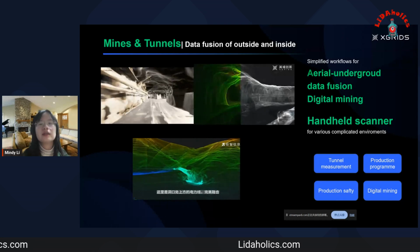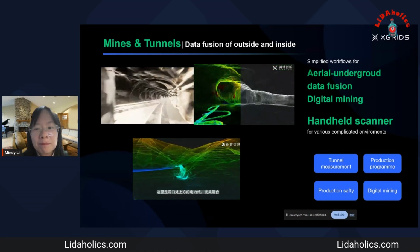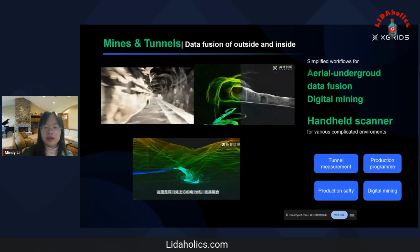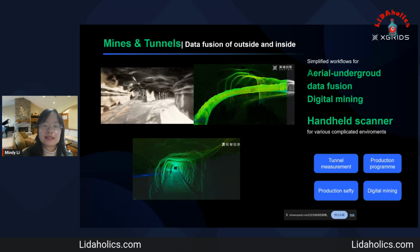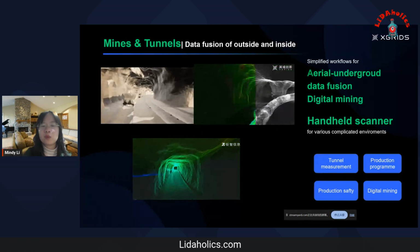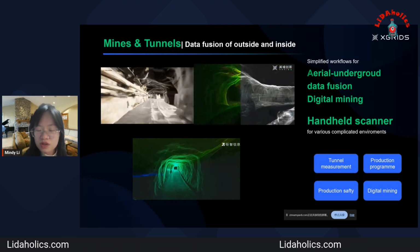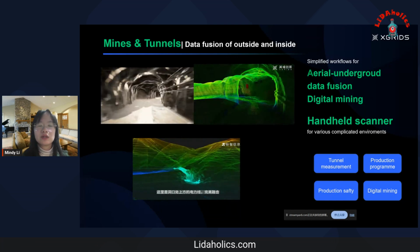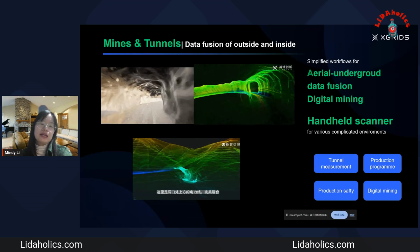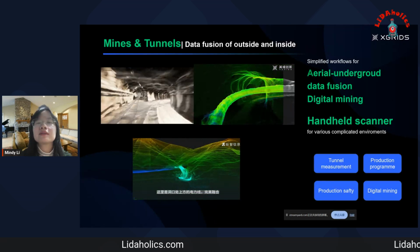And here is another exciting case in mining tunnels. We use the DJI L2 for the aerial data capture, and use the Lexo scanning system for the tunnel scans. And we combine these two data together. We use the Lexo Studio software to do the map fusion automatically, so that you can get whole models of the mining systems, and they can use that data for management and the production safety plan.